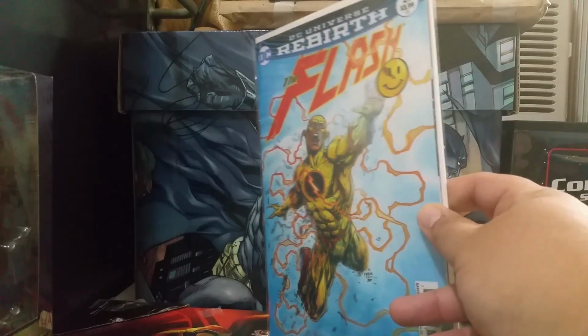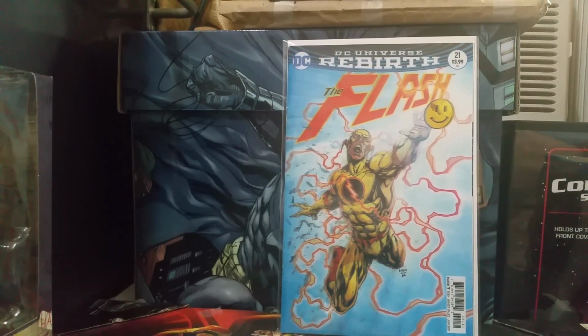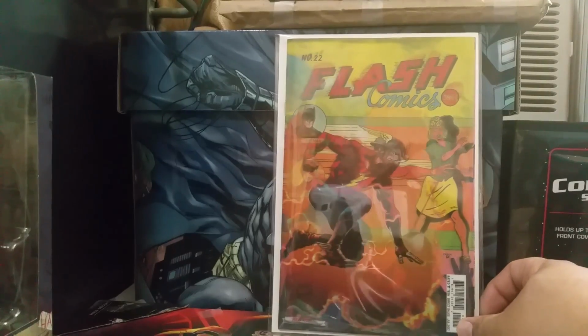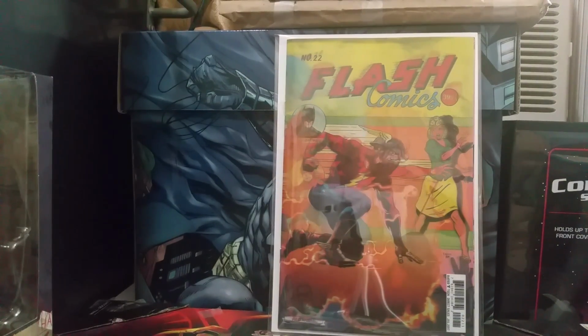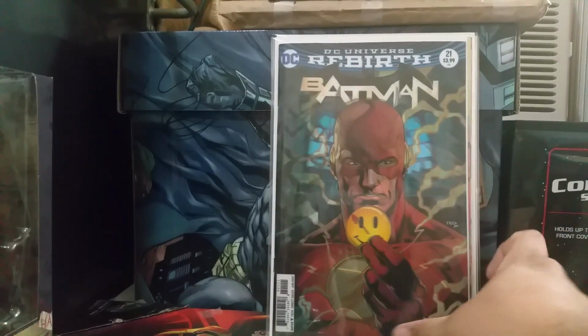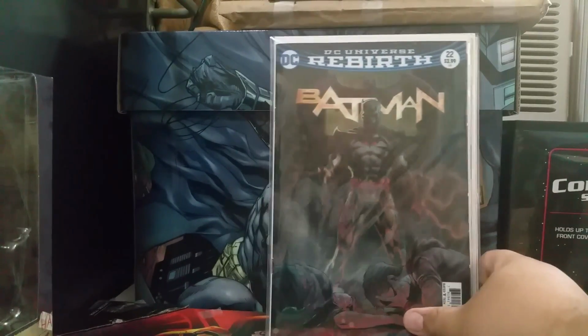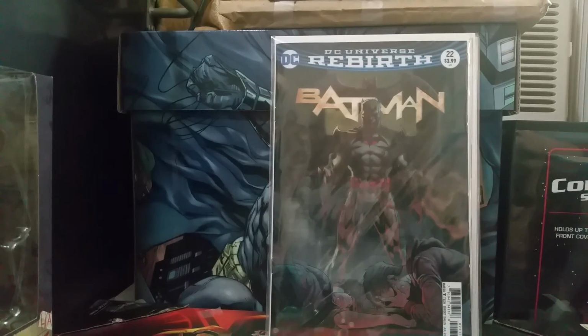You can't tell too much. All right. Flash 22, which I think is the best one out of all of them. Batman 21 and Batman 22.